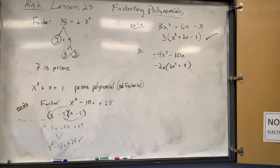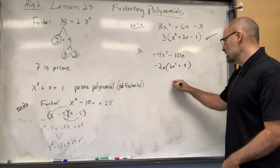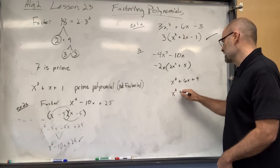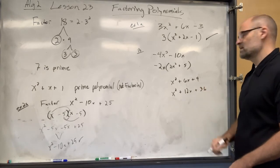Does anyone remember that? Do you remember completing the square? I remember, I just don't remember how to do it. So here's another square trinomial. Ready? X squared plus 6x plus 9. Here's another square trinomial. X squared plus 12x plus 36. Okay, yeah, I think I know.